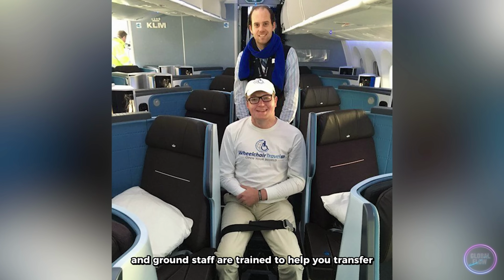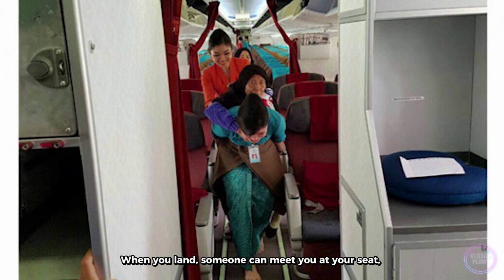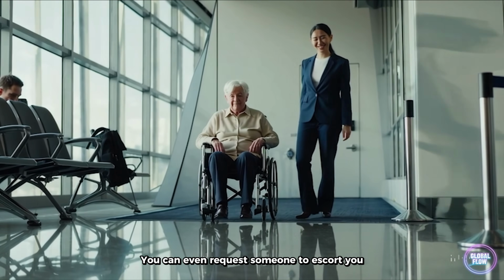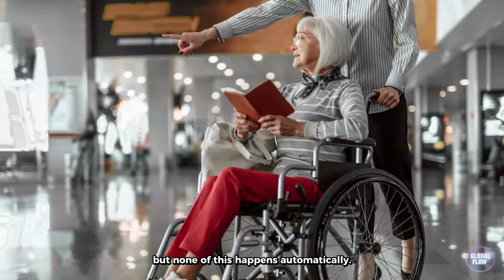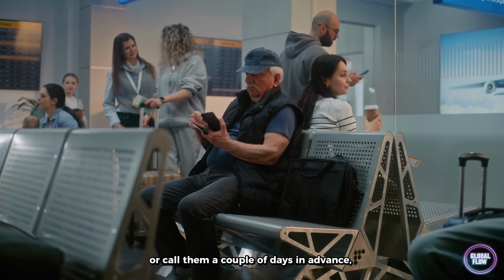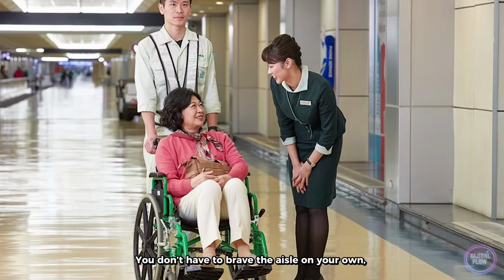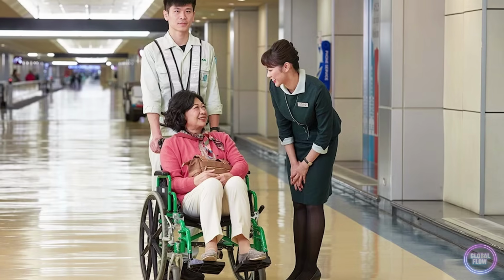Flight attendants and ground staff are trained to help you transfer safely and discreetly. When you land, someone can meet you at your seat, help you stand, retrieve your bags, and guide you off the plane without rushing or risking a fall. You can even request someone to escort you all the way to baggage claim. But none of this happens automatically. You need to ask. Ideally, let the airline know when booking your ticket, or call them a couple of days in advance. If you're at the airport already, tell the staff at the check-in counter or gate. You don't have to brave the aisle on your own. The help is there. It just starts with your voice.